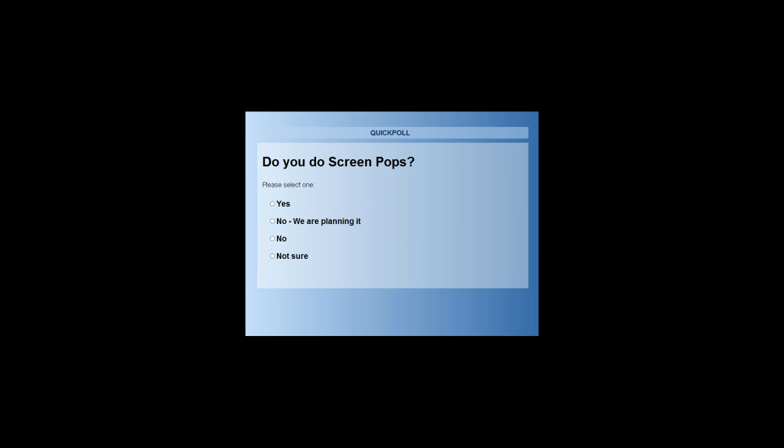I've just got one more poll before we get onto Mike, and that is, do you use screen pops? And if you're not familiar with it, a screen pop is where you pop the customer's details onto the computer screen. It's done automatically by the system as a call arrives, typically based on the telephone number they're calling in from, or the customer record that you've got from the email address or chat as well. So does that automatically appear up onto the agent screen? The answers are yes, no, we're planning it, or not sure on that. So this will be interesting.